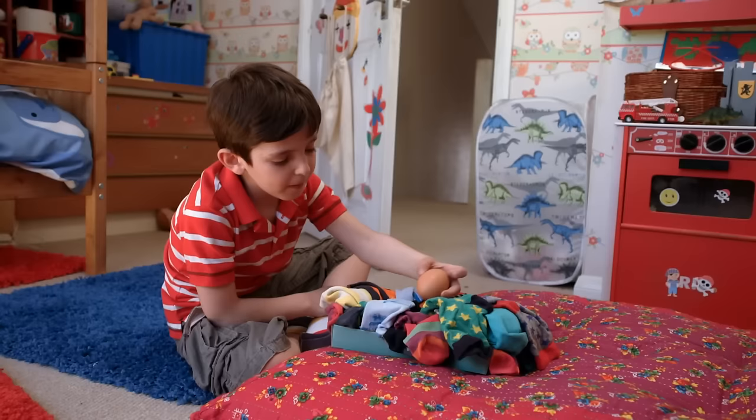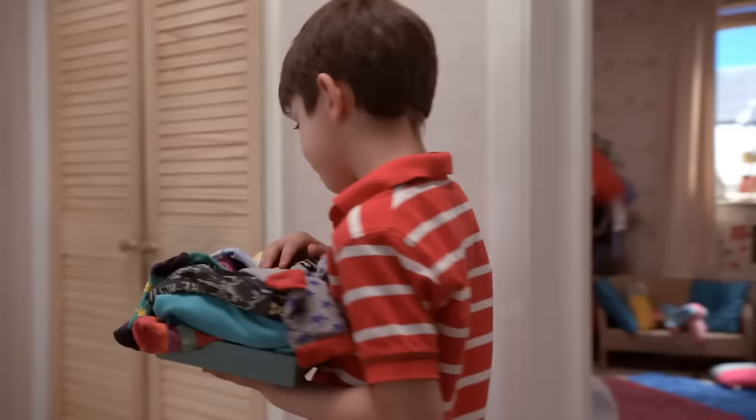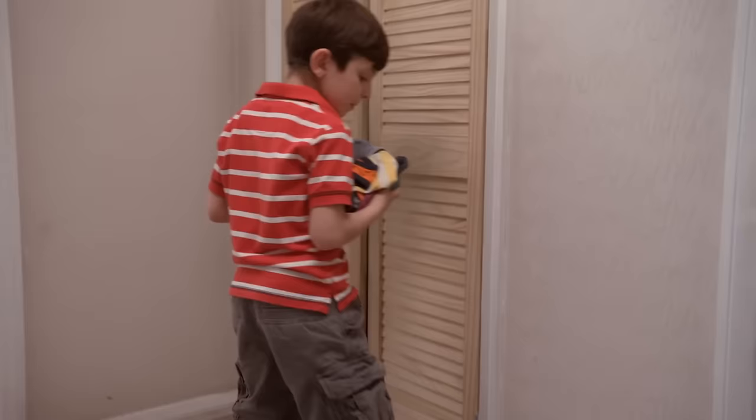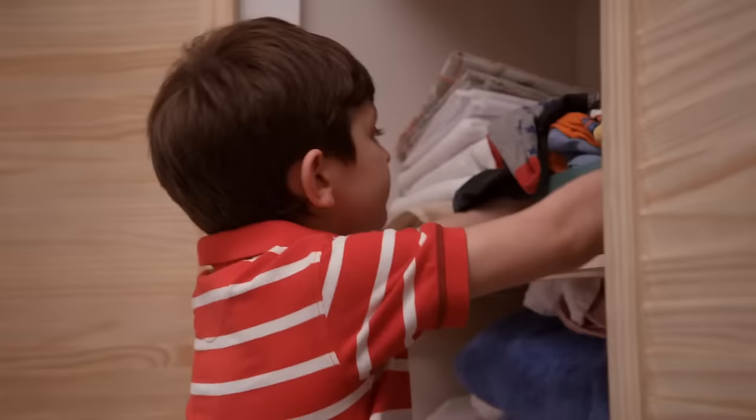I know a place that's warm. In our warm airing cupboard, Eggie. I'll look after you.